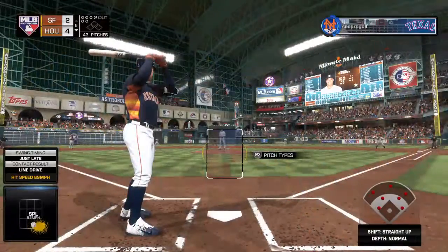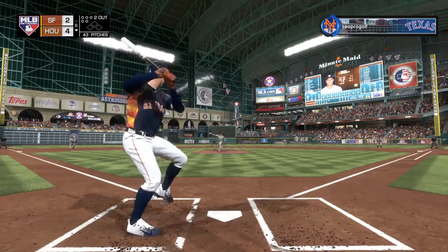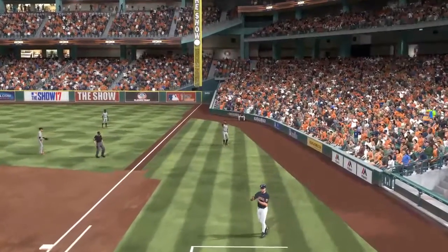Ready once again, George Springer. And he's likely just trying to put one in play here. 0 for 2 with a pair of strikeouts thus far. Swing, and he pops him up over toward foul territory. No problem over there for the baby giraffe Belt.